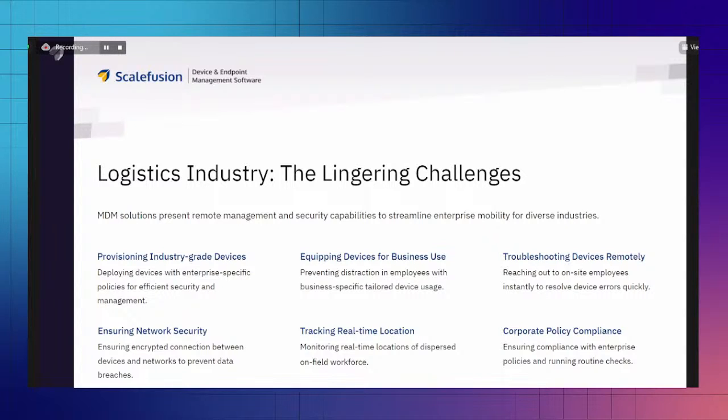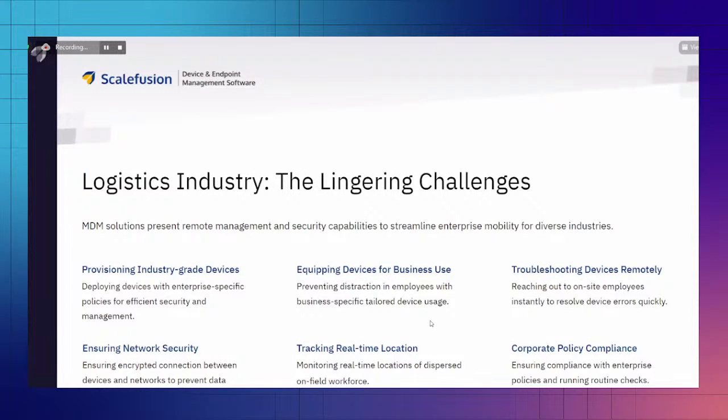One of the major challenges is asset tracking in real time. That is monitoring the real-time location of the employees and the employees using those devices out in the field. The devices may be spread across the country, across the continent, or across the globe. It is paramount that an MDM admin is able to track the device at any point of time.